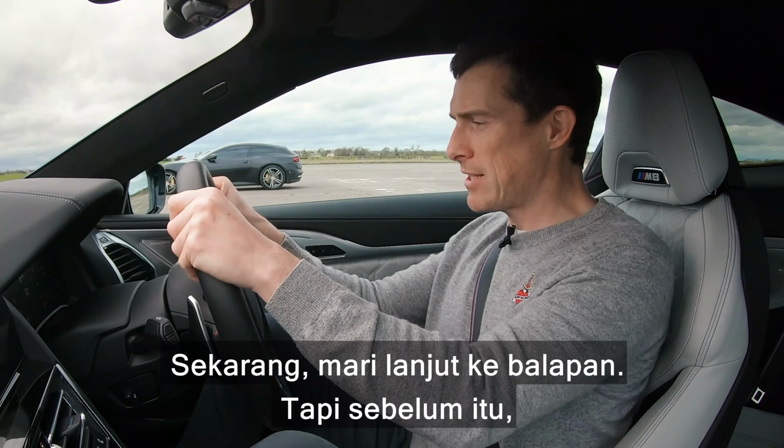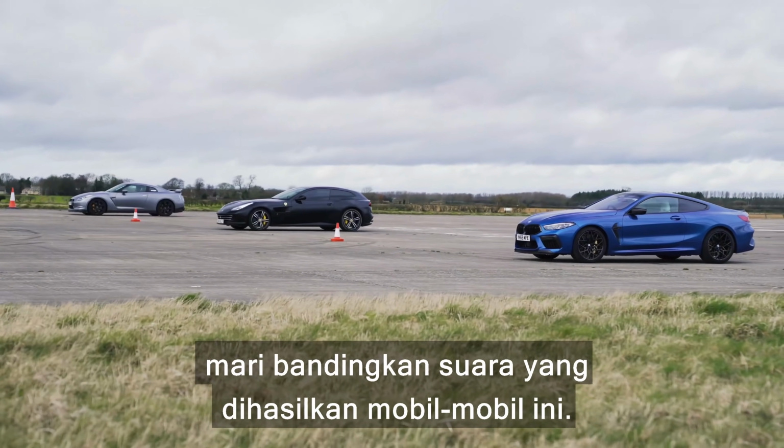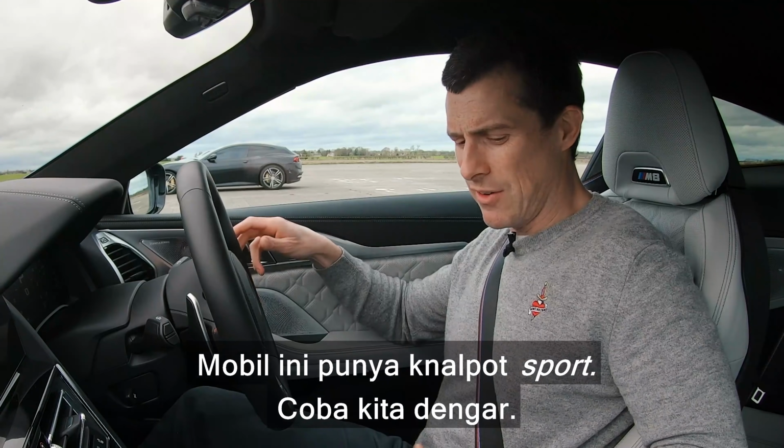Anyway, let's crack on with the race, but before we do, let's compare the sound these cars make. So this has a sports exhaust on it. Let's have a listen to it.